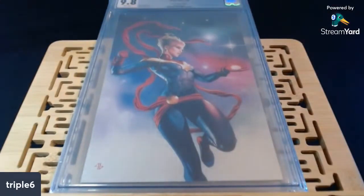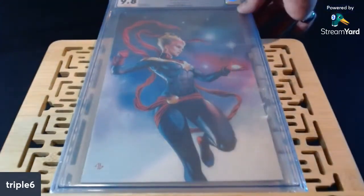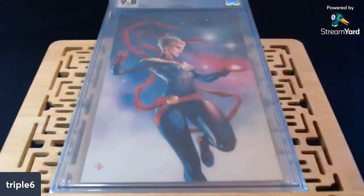Is this a Del Auto? Yes, it is. We got, no, this is Addie Granoff. I just thought this was a beautiful Captain Marvel Virgin variant. Nice. I think this is a retailer exclusive. Yeah, it is from Unknown Comics. Nice.